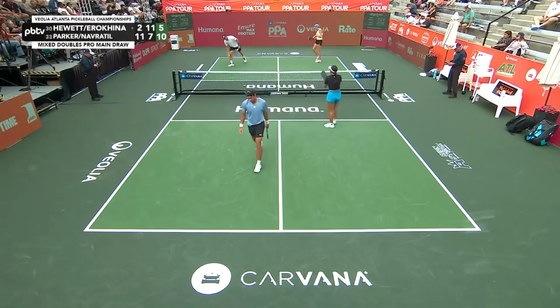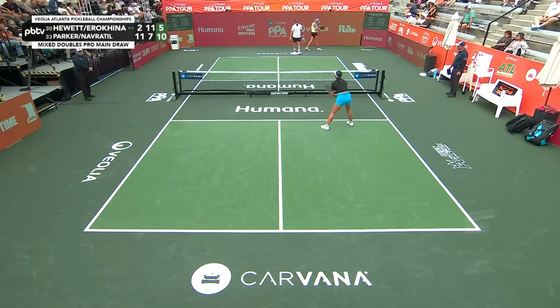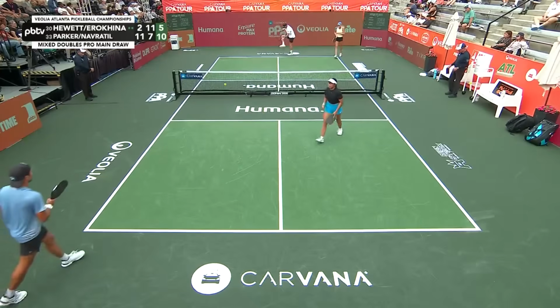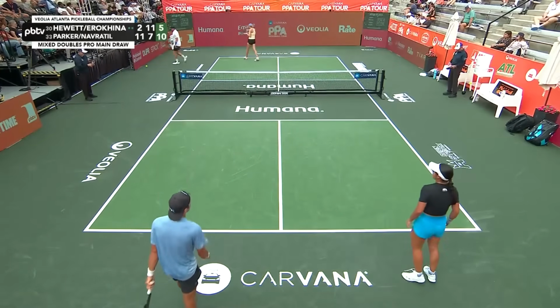Second serve. Man, he likes that cut, doesn't he, today? Sharp cut. All the spin moving away from Genie. 5-10-2. Full extension, couldn't quite coax it over. Side out. And another serve from Rafa Hewett. Match point. Takes it out on his foot.